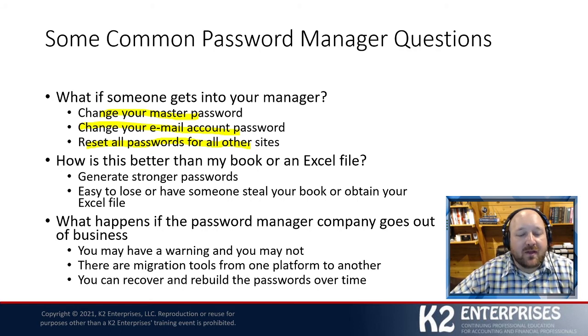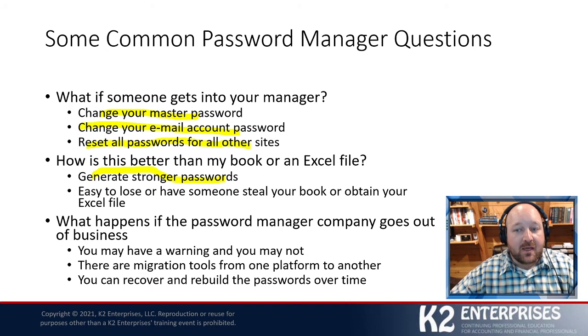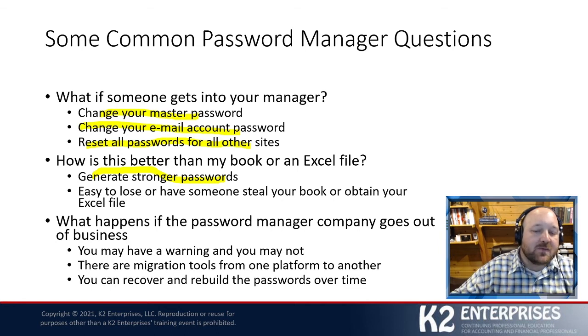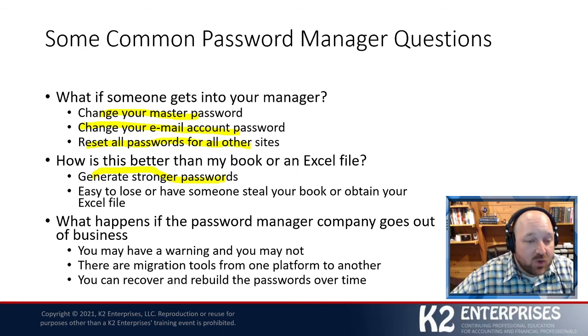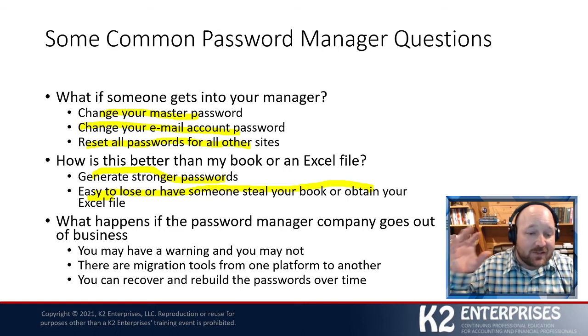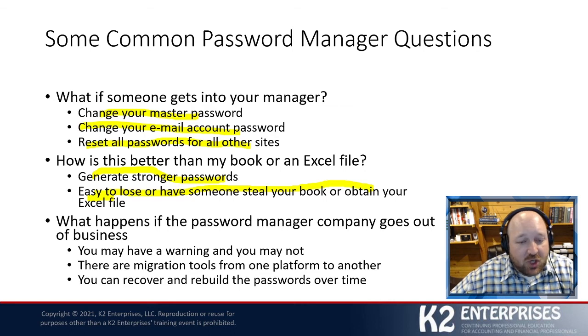How is this better than the passwords I keep in my Excel file or in my book? Well, it's better because it's going to generate stronger passwords. The randomness of Excel isn't really truly random. Somebody could potentially figure that out for you. Any of these password management tools are going to generate better and stronger passwords for you. And it's easy to lose if somebody steals your workbook and gets access to that Excel file. As I mentioned, there are tools that are out there that are specifically designed to break into Excel files. So generally not much more secure.